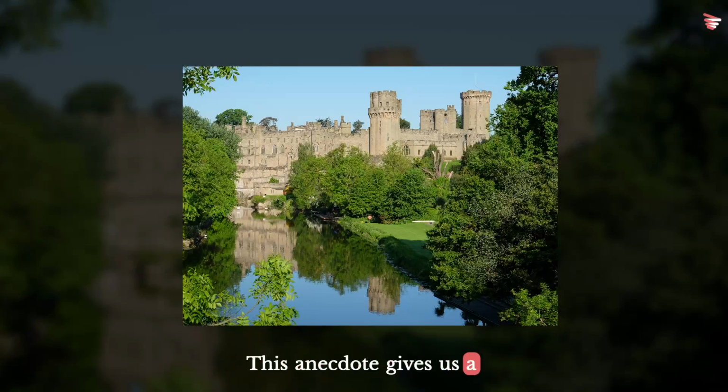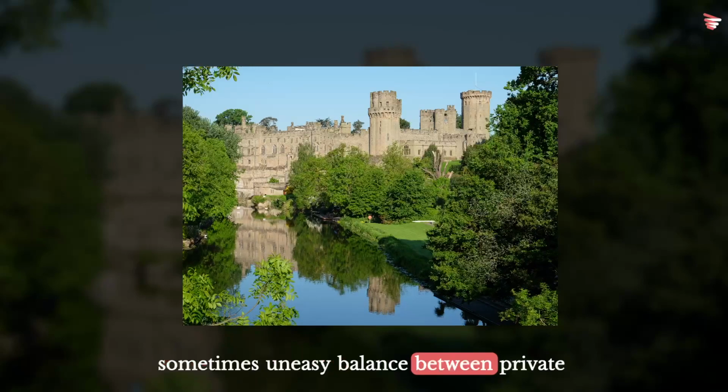This anecdote gives us a glimpse of the growing international appeal of English heritage sites like Warwick Castle, and the sometimes uneasy balance between private residence and public attraction.